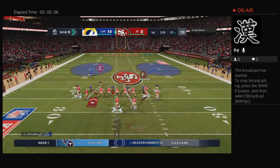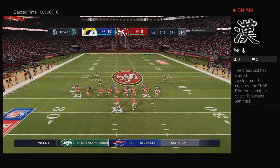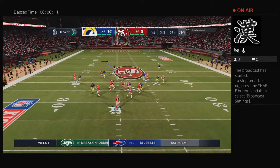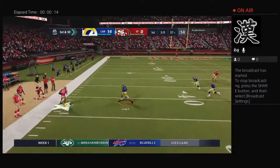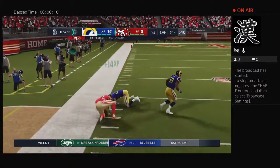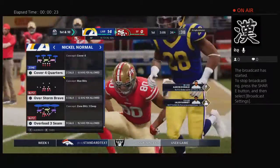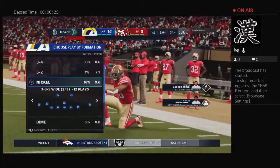7 on 1st and 10. Out of the gun. That'll be taken in there by Kenny Galladay. Now he's going to get this all the way down inside the 35. That one nearly 30 yards, 29 officially.